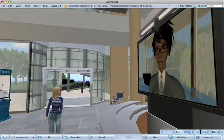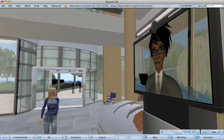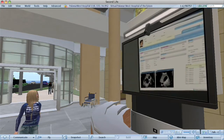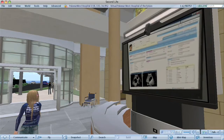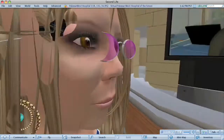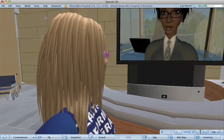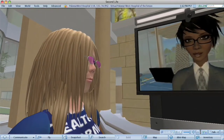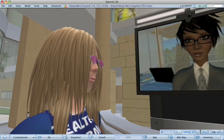Before we register you, I want to highlight another key role that Cisco plays in the hospital of the future. While touring Palomar West, you'll notice that all building, communication, IT, and clinical systems are converged onto a single Cisco medical grade network. By doing this, we've positioned our clinicians to provide you with the very best care and innovative new services. This approach is called Cisco's Connected Real Estate Framework for Healthcare.